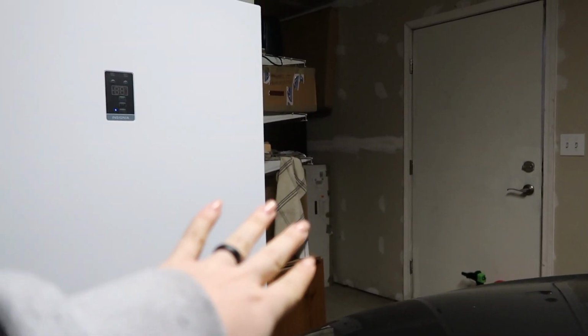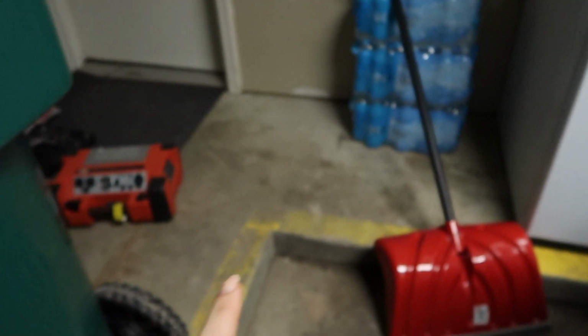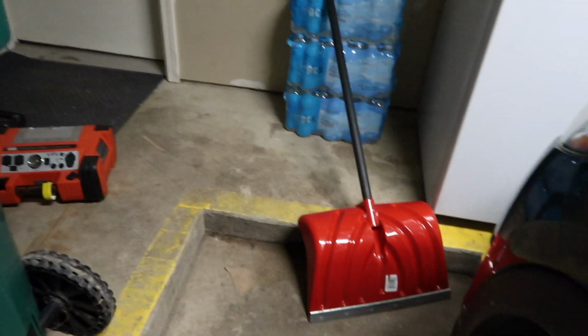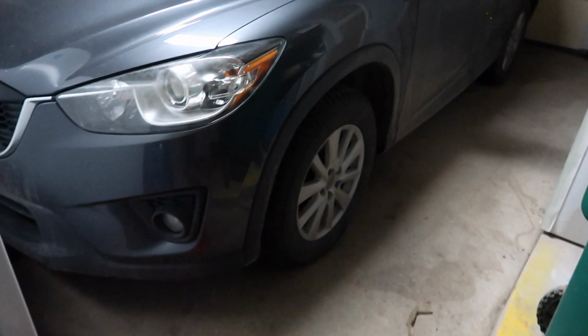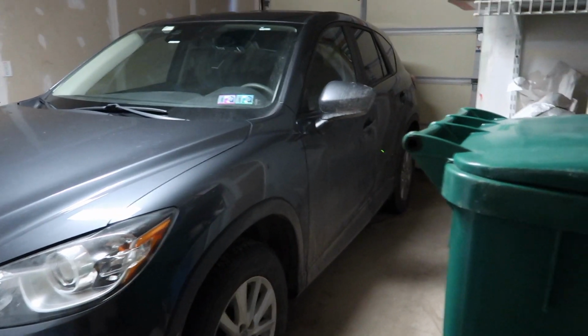On the other side of our storage over here, that space is open just because we have more boxes and bins on these shelves. And we were putting our snowblower up there, but there's a ledge. So right now we're using the snowblower a lot, so it just goes right next to the Mazda, but the ledge is so that when your car is full of snow and it starts melting, it doesn't get everything else wet, and I actually really like it. So there is the garage.